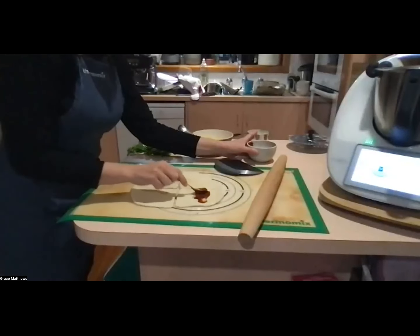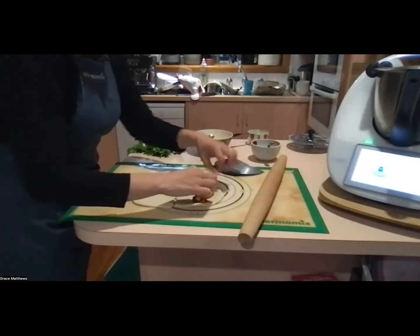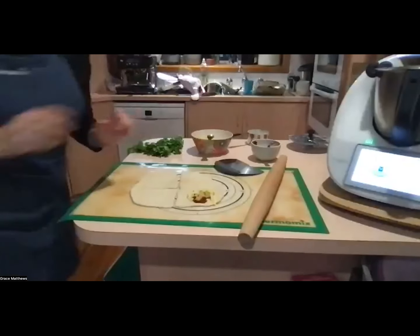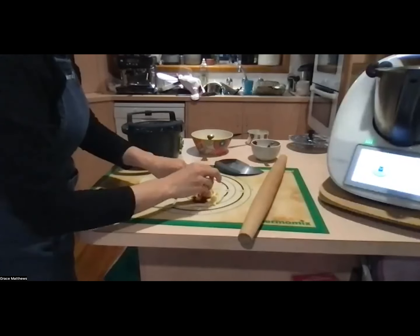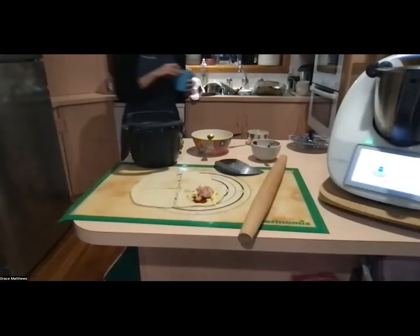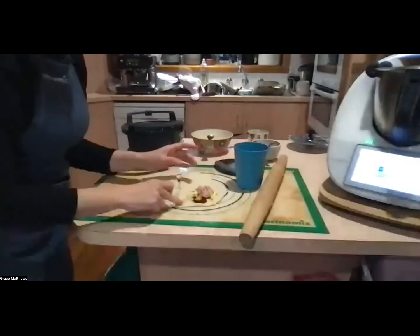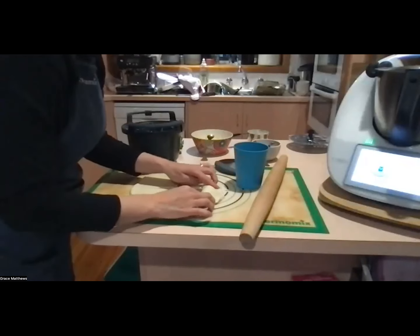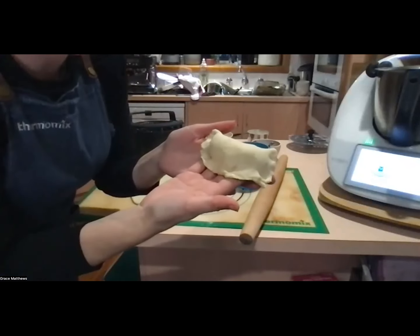Basically, it's like a little pizza pocket for the kids. With a bit of pineapple on that one. Bit of cheese. And some. Okay, and then what I like to do is, I haven't got my water here, I'll just go with a little bit of water. You just want to seal the pocket so it doesn't come open in the oven. So I'm just going to go around the edge with a bit of water and then fold over. And then you've got your little pizza pocket.